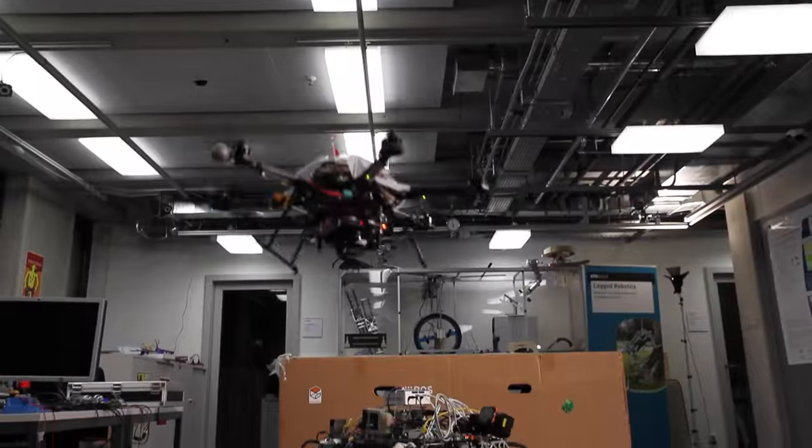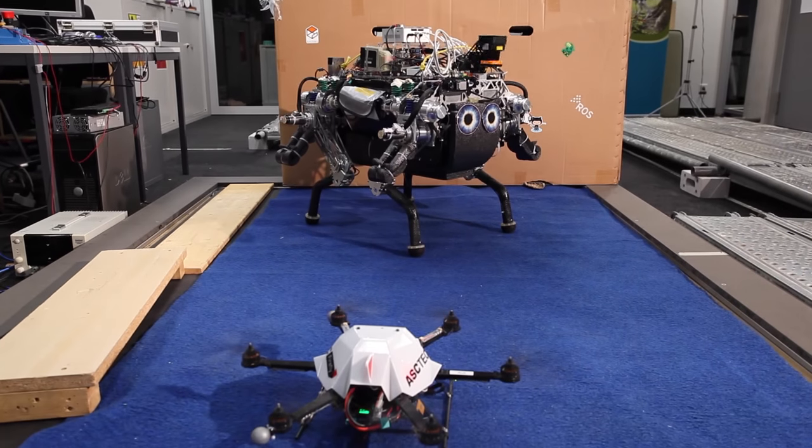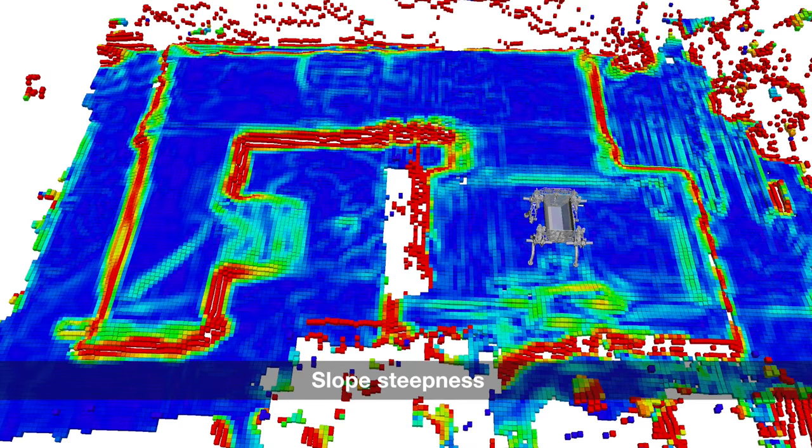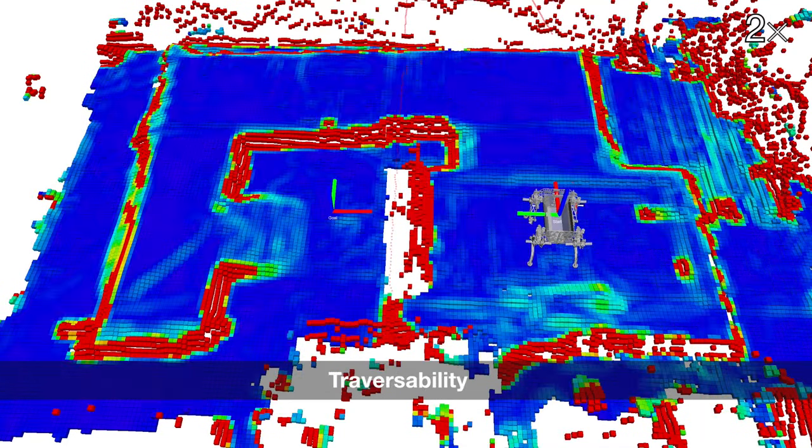In the second part, the walking robot prepares to navigate with help of the data from the flying robot. The elevation map is analyzed for slope steepness, local roughness, and maximal step height. Based on the combined traversability map, our navigation planner finds a path to the goal position.